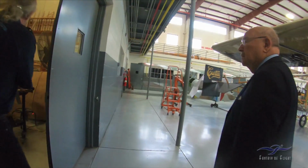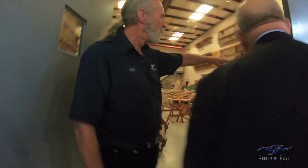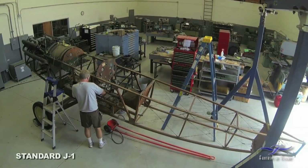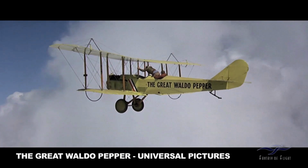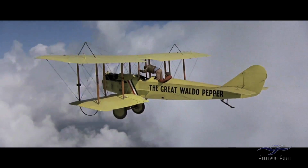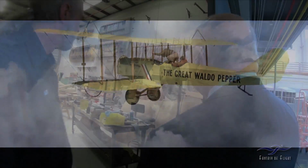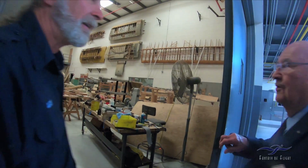Just really quick, this is our wood shop. And this airplane over here was one of the airplanes that was in The Great Waldo Pepper. You remember the yellow biplanes, the Standard J-1s? It was a World War I trainer that was kind of alongside the Curtiss Jenny. So that's going together. Man, that also is a lost art.